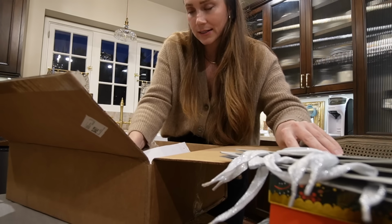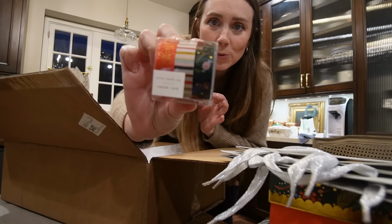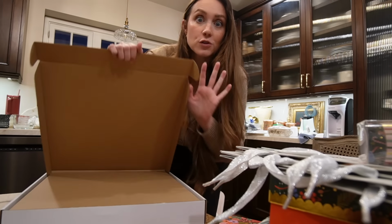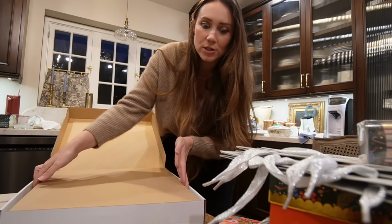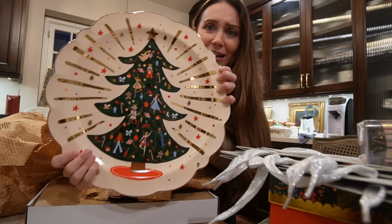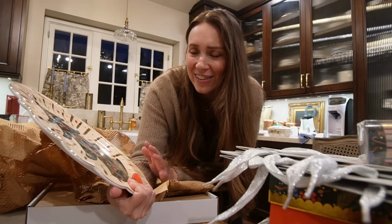And I also got some washi tape, paper tape, for the tissue paper when we wrap gifts. And a serving platter. I know I'm obsessed with having enough serving platters for holiday. I didn't have enough, so I went on a mission to find enough. Oh, that's so pretty and beautiful. I love more festive stuff like this at the holiday time.